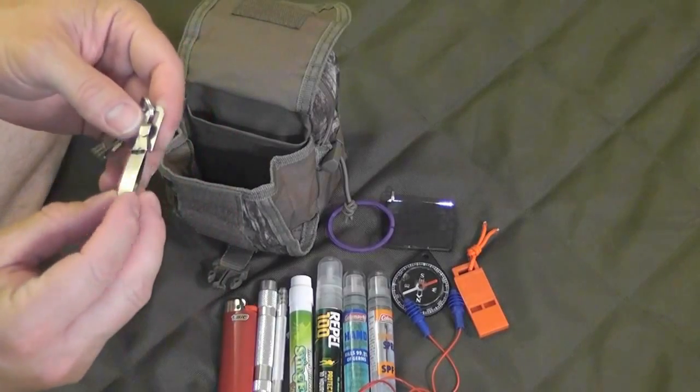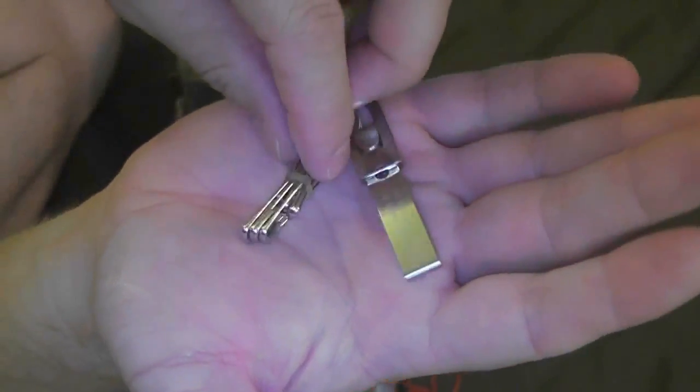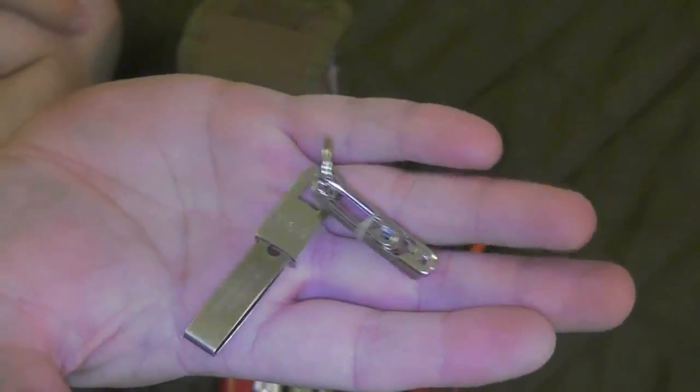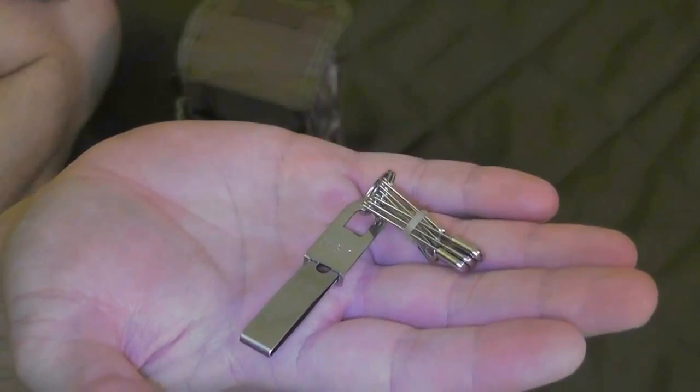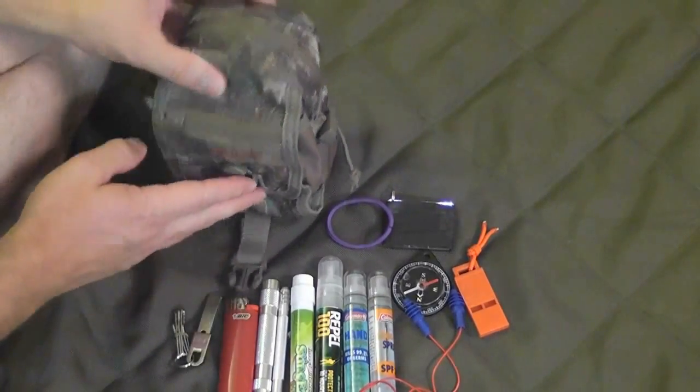And on this, I've got a small set of tweezers, and I've got about, let's see, 1, 2, 3, 4, 5, 6. Looks like I've got 6 clothespins. So those are good for all kinds of things. Okay, I think that's everything. Let's go to the main compartment.